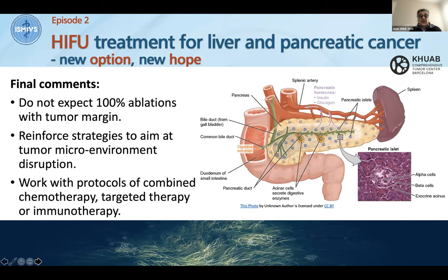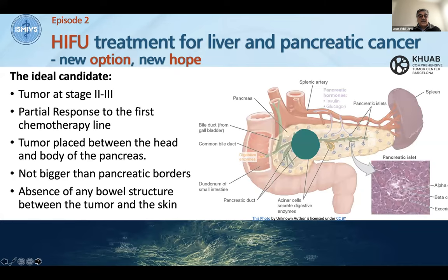So in the pancreas, we don't have to expect 100% ablation with tumor margin. We have to reinforce the strategies aimed at tumor microenvironment disruption and work with protocols of combined chemotherapy, targeted therapy, or immunotherapy. And that would be the best area to treat if we have a tumor of the pancreas. So the ideal candidate would be a tumor at stage 2 or 3 that has partially responded to first-line chemotherapy, with a tumor placed in the area between the head and the body of the pancreas, not extending beyond the pancreatic borders, and with an absence of any bowel structure between the tumor and the skin.